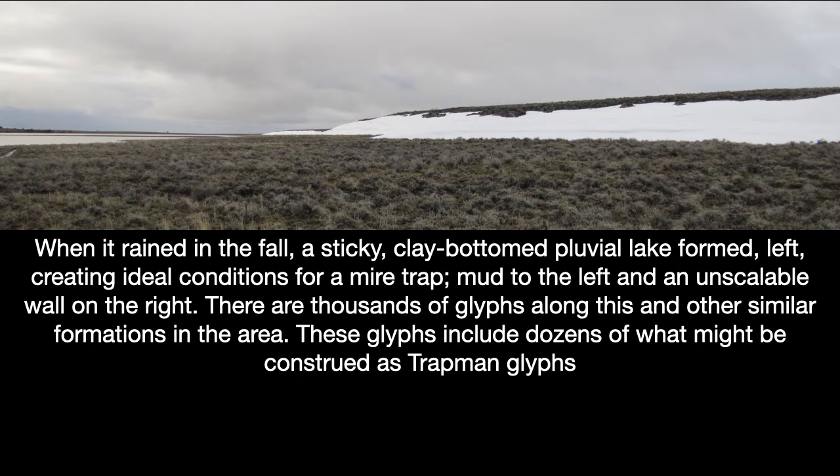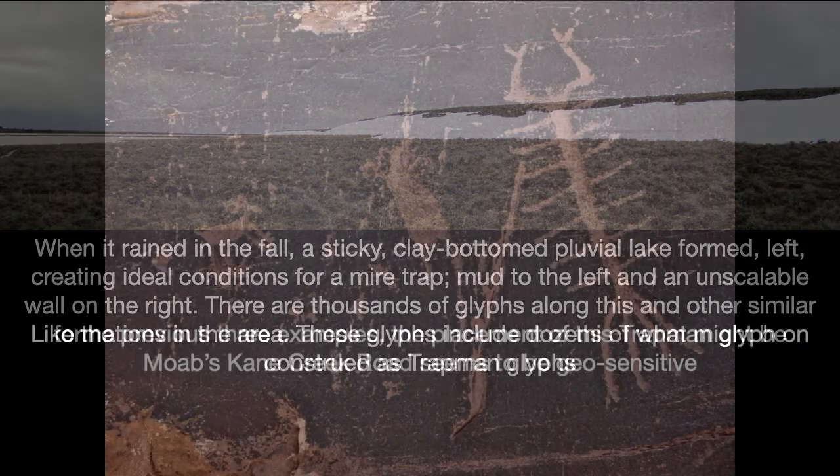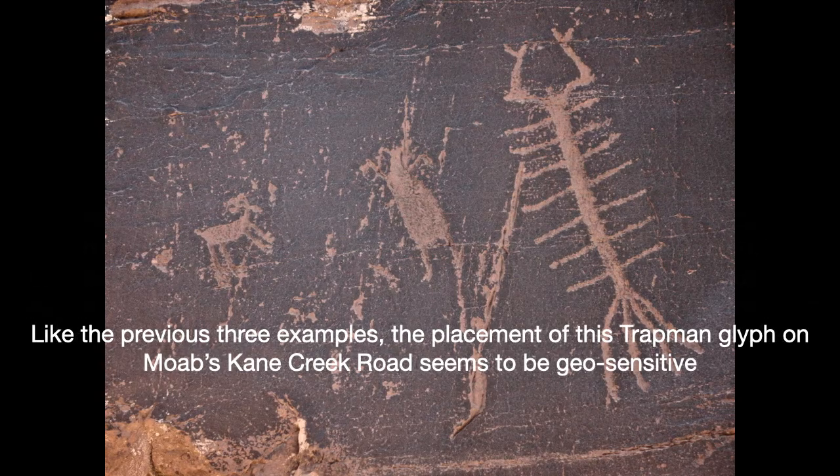There are thousands of glyphs along this and other similar formations in the area. These glyphs include dozens of what might be construed as Trap Man glyphs. Mire traps were very common ways to end a game drive. Like the previous 3 examples, the placement of this Trap Man glyph on Moab's Cane Creek Road seems to be geosensitive.